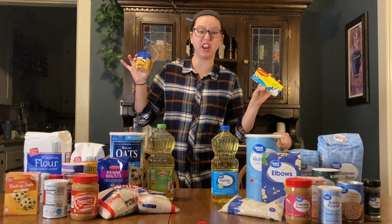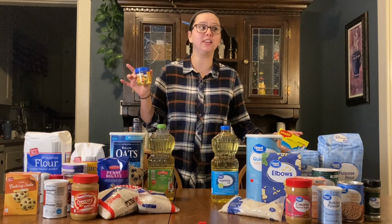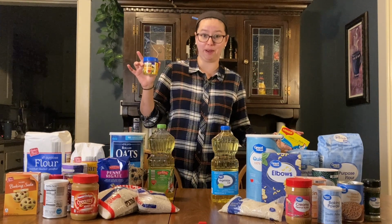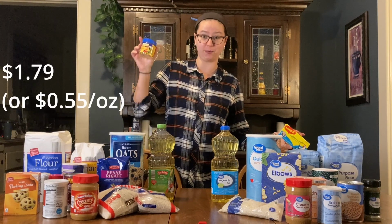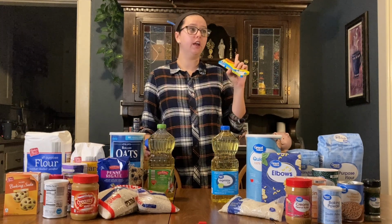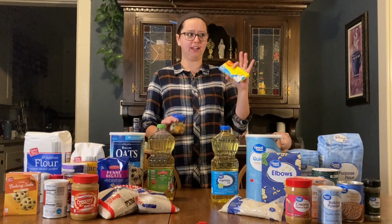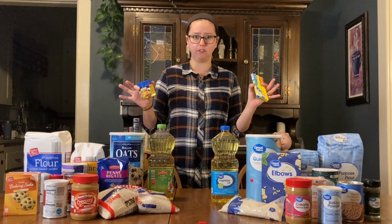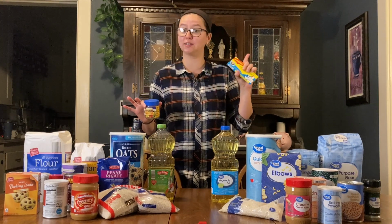We've got 3¼ ounces of chicken bouillon here from Aldi. However, the Aldi one is still more than double the price despite being not even close to the same amount. It was $1.79 for this one and only 98 cents for this one over here. So moral of the story, if you have a store with an ethnic food section, whether that's Mexican or Asian or whatever's in your area, check that for some of these pantry staples because they might surprise you.